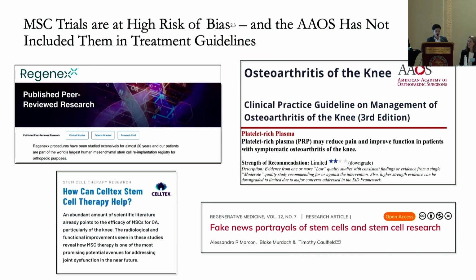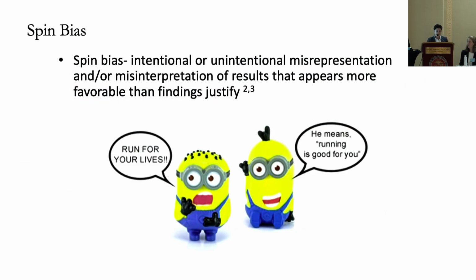And many MSC trials are at risk of bias, with limited numbers of patients, inconsistent randomization and blinding, lack of controls, are often funded by the company itself, as in the case with Regenx here, and other confounding factors, including spin bias. The AAOS has included other orthobiologics, such as PRP, in their treatment guidelines for knee arthritis, but has not commented on MSCs. Spin bias has also already been investigated in other orthobiologics. So given the hype and lack of literature surrounding MSCs, we decided to focus on MSCs instead of other orthobiologics with this study. What is spin bias?